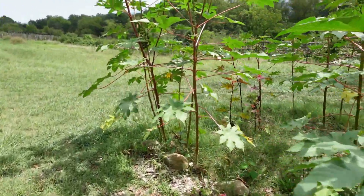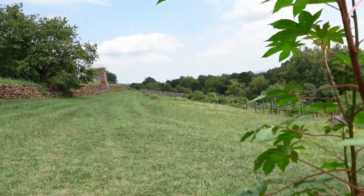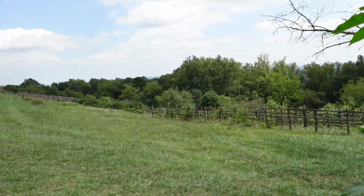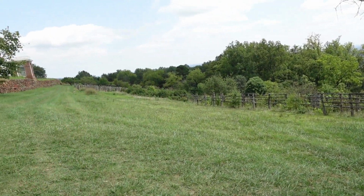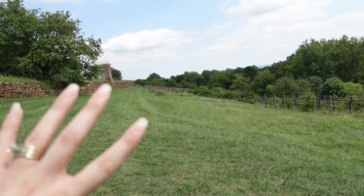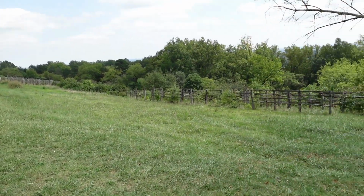Let's see. Yeah, so I believe, I want to say that they've tried to do a vineyard or something down there. I'm not completely sure. I want to say when Thomas Jefferson lived here, they actually did try to do a vineyard and it didn't work out because he was very inspired by France and loved wine. So he wanted to make his own, but I don't think it worked out if I remember correctly.